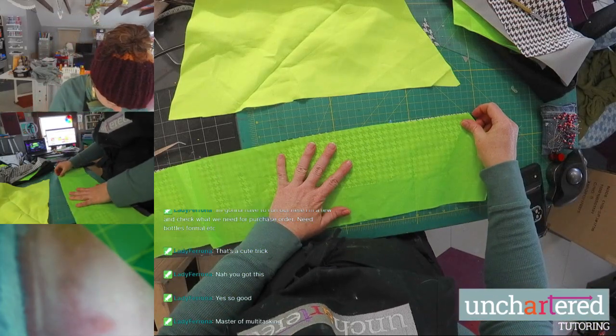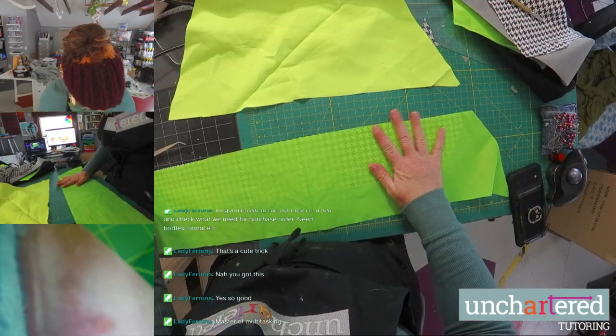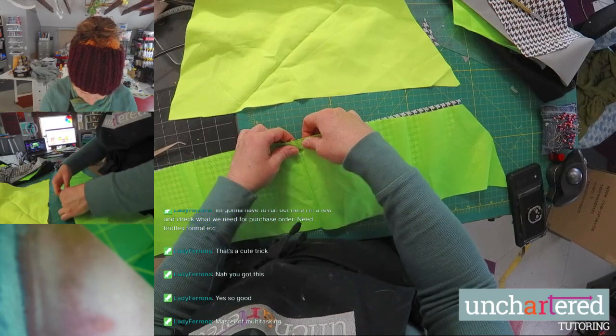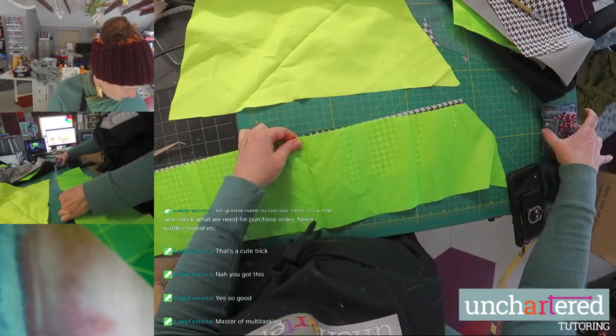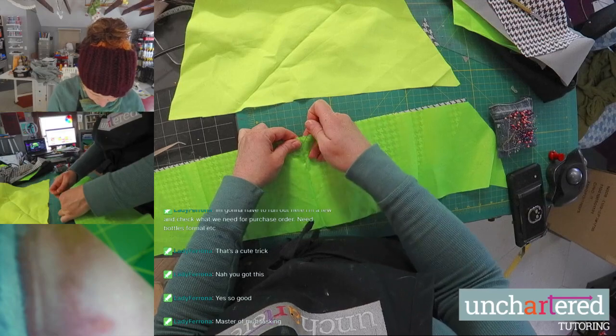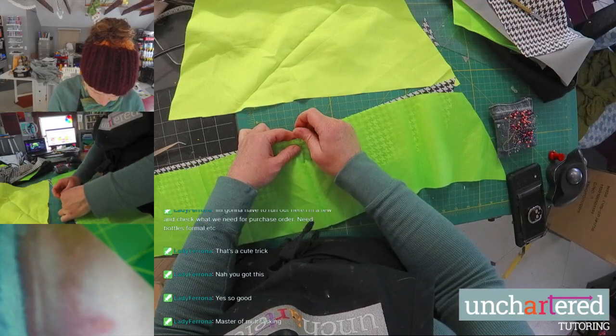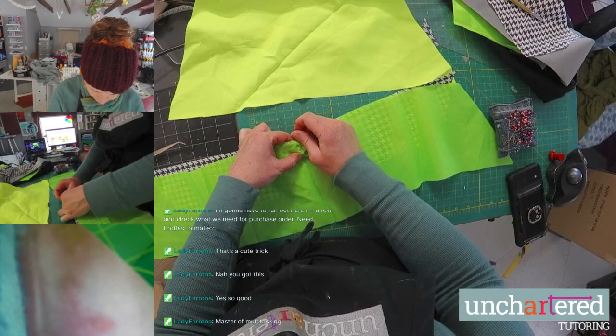Just like this, okay? In the middle as possible. And I'm going to pin it tightly because these things are notorious for slipping, these fabrics. Now, I don't have to worry about this part being watertight because this is a flag.